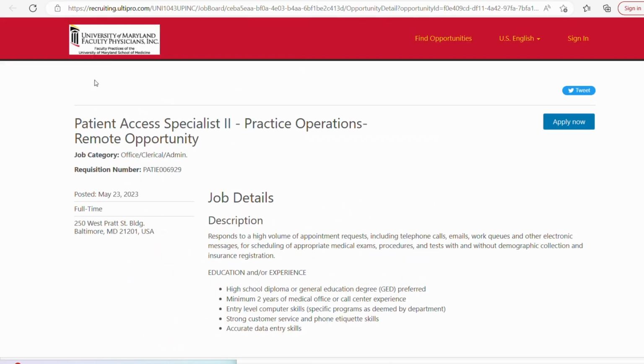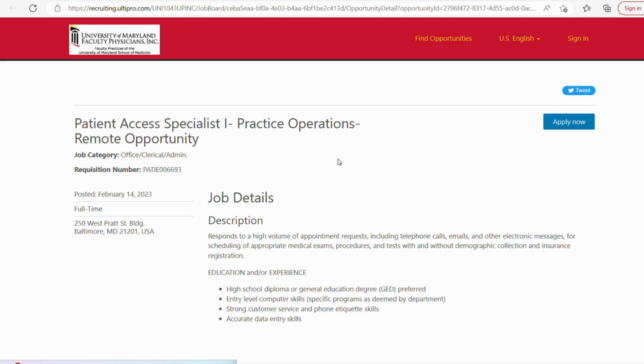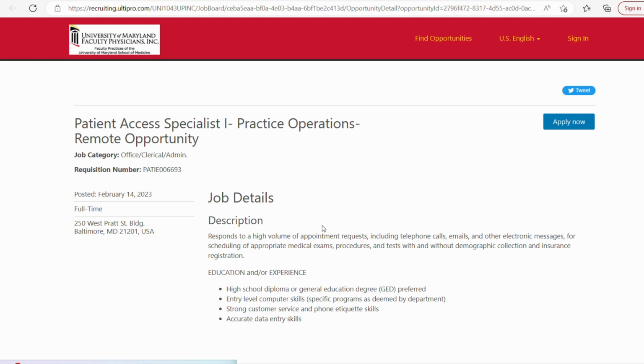Okay, the next position is with University of Maryland Faculty Physicians Inc., University of Maryland School of Medicine. They're looking for patient access specialist level 2 as well as level 1. Let's go over level 2. Level 2 and level 1 have exactly the same requirements. So they're asking for you to have a high school diploma or GED as a preference, a minimum of 2 years of medical office or call center experience, entry-level computer skills, strong customer service, phone etiquette skills, and accurate data entry skills. So that's really all they're requiring for these two positions.